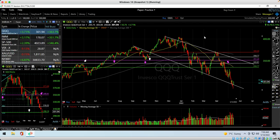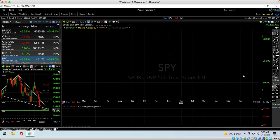Also looking here at the daily chart for QQQ, we can note that we're still in a massive channel lower. If you didn't know, the stocks are going down. So we can just note that, again, the funnel lower here is very evident, and this is just a hugely oversold bounce. All right, moving forward to SPY.